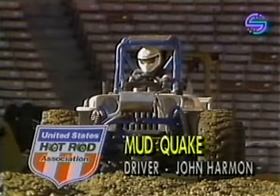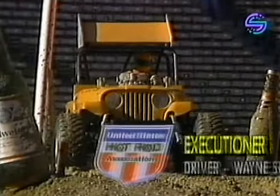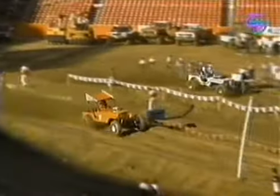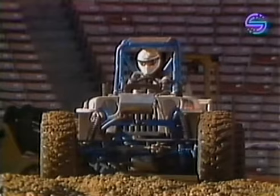high. Here you see Harmon's low-riding Mudquake machine, the blue and white entry, and this incredible ride, the Jeep funny car of Wayne Schott. They leave the starting line, Schott on an excellent run, although it looks like Schott actually lost power just before the finish line. Certainly Harmon had his problems in the blue and white machine with a lot of tire spin off the starting line, but it definitely appeared that Wayne Schott did not utilize all the power he had.